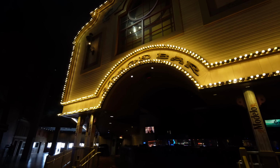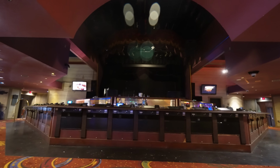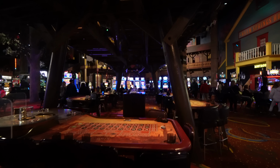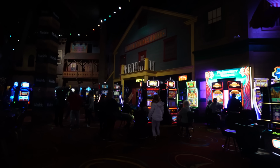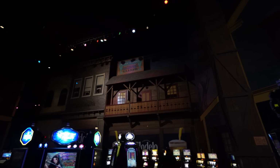This entrance here reminds me of the Golden Nugget. This is the stage bar. They do have some video poker, but it doesn't look like it's open right now. It looks like it's still closed. Up top here is the Buffalo Bill's water well. Nice aesthetic here. They do have table games that are open right now, but this area is closed. Tons of slot machines. Another restroom area. Warm Springs House. I like the wall aesthetic here.